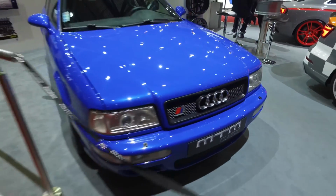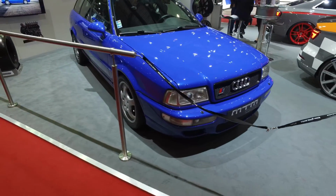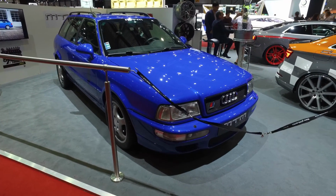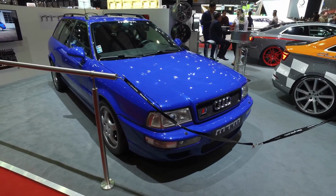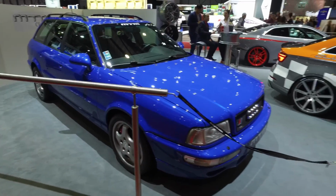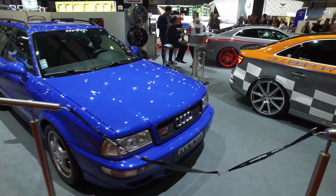So here we have the Audi S2, if I remember correctly. RS2, sorry, RS2, let's get it right. So we've got here the Audi RS2. This is part of MTM's classic range, so as far as I understand, that is a restoration, not a modification, but they will make some slight tweaks and changes based on the customer.